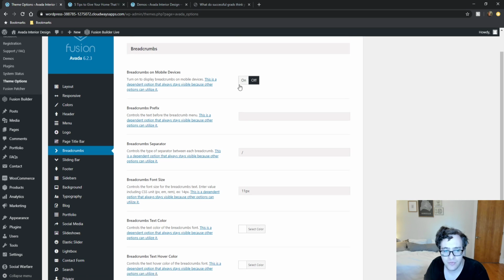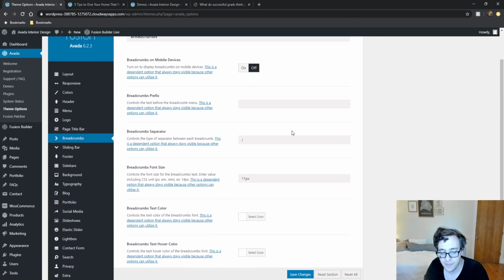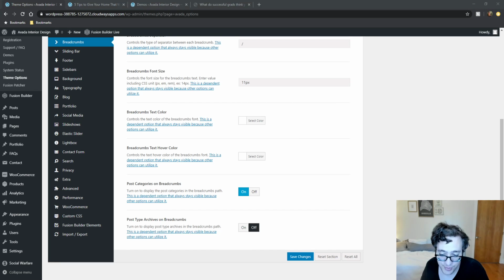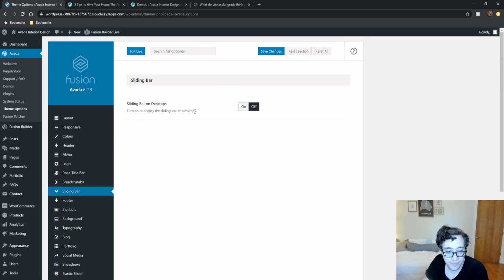You could choose to enable it for mobile devices, enable it on a per post or per page basis. You can then choose the prefix if you wish to have a prefix right before the breadcrumb. You could choose to add a separator or modify the separator, include different text size, the color, the hover color, and a bunch of other options. The amount of options that you get are kind of crazy to a degree.